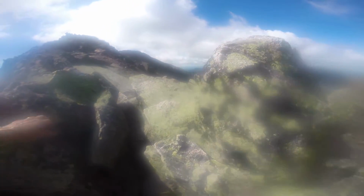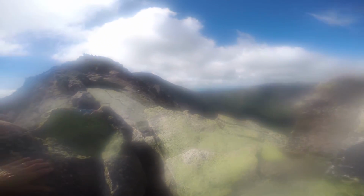Well, I gotta slowly get out of your way. I gotta take a good look at some more of the scenery here, Mike. Yep, there it is. There's enough water, that's a good sign. Yeah, that's the first time though, so. Okay.